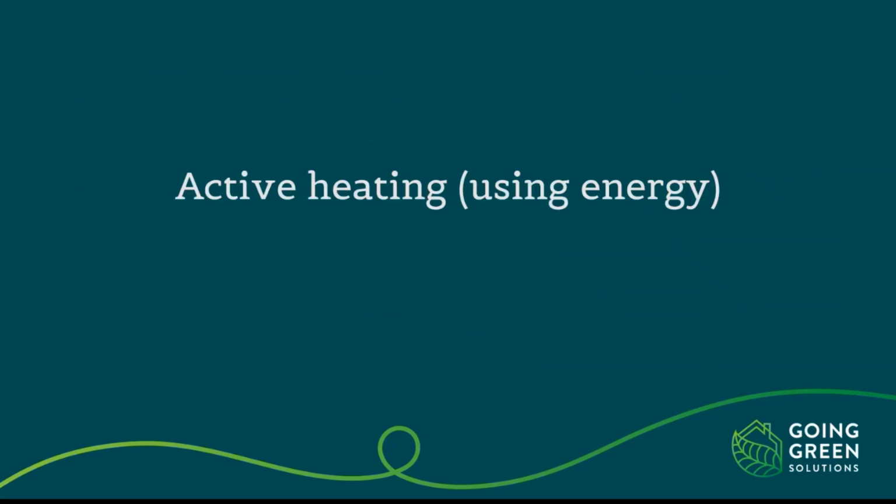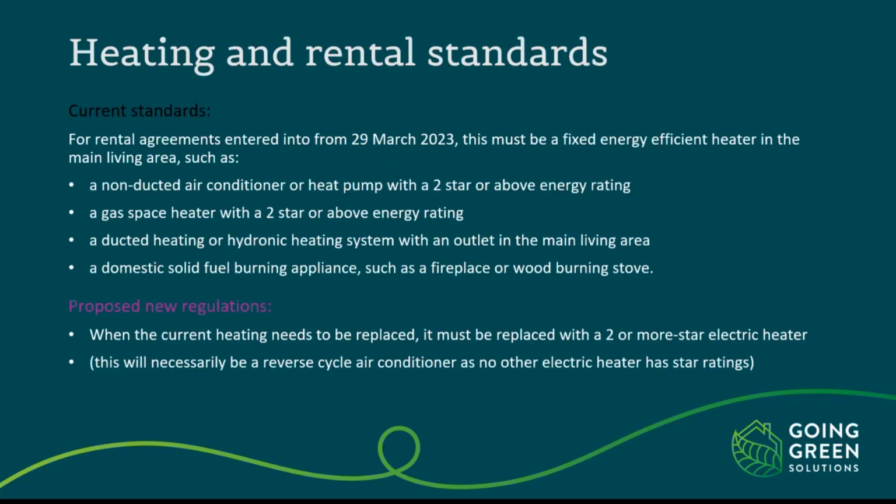With the appliances, we'll talk first about active heating, which is where you've done whatever you can to your building shell to retain the heat inside, but now you need to supplement that with something active.